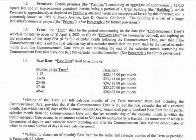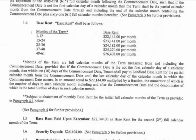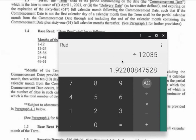It's 12,035 square feet. All right, moving on. Here's the rent term. The problem is they signed a 5-year lease agreement, and it doesn't take a math genius to figure this one out. But check this out. So I did some math, right?